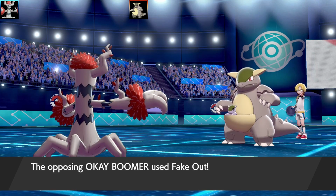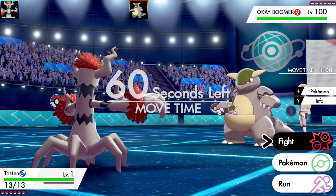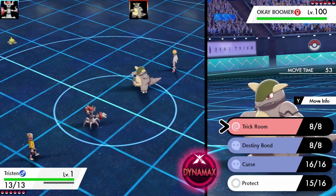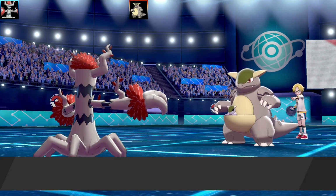So we got a Kangaskhan leader. Kangaskhan is going to be using Fake Out on Tristan Trevenant. Now, you guys know Tristan Trevenant. This set is a little bit different. I was actually kind of lucky I ran Protect on this set because Kangaskhan is probably going to be running Scrappy. So this is a Destiny Bond Trick Room set.